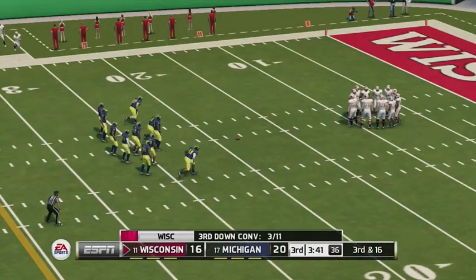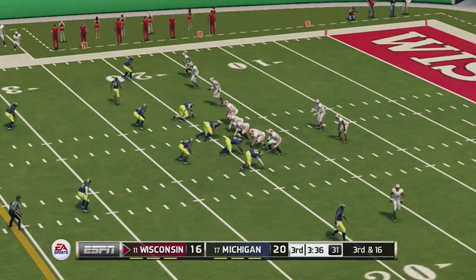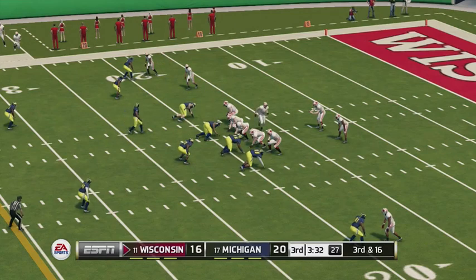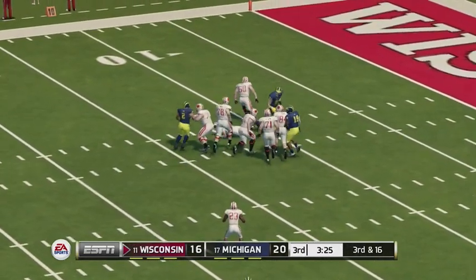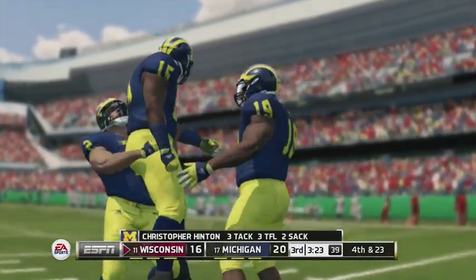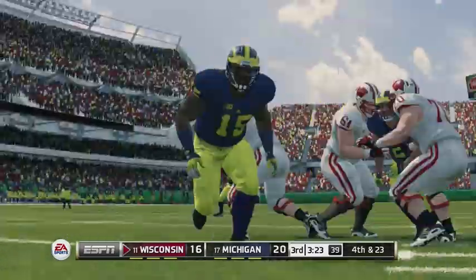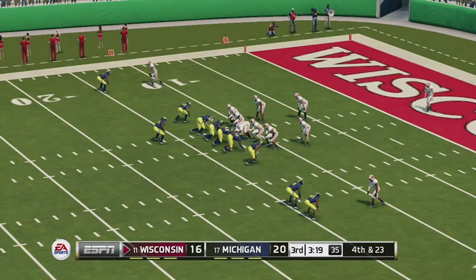So the sack makes this third and very long. And he's going to come up with a sack. Coaches don't like it when their quarterback gets hit like that. And don't be surprised to see the old coach get on his lineman to protect the quarterback a little bit better. After the sack, it's now fourth and long.